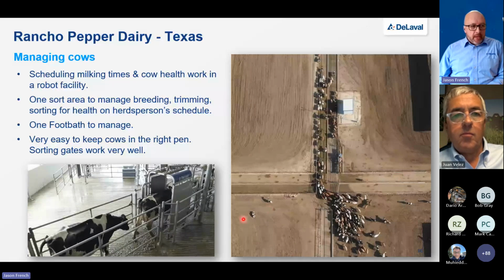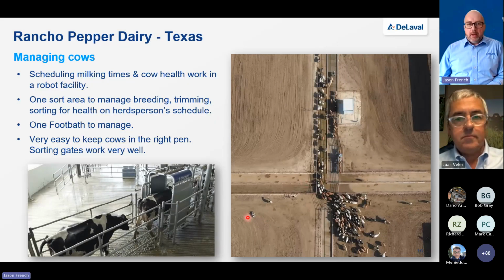So once again, these cows in this pen are waiting for their time. Once that group is up, there's just some simple manual movement of gates to make sure that the system works well for returning as well, back to their pen.